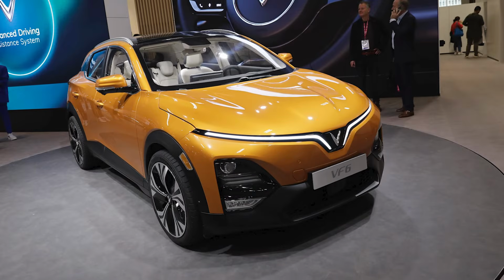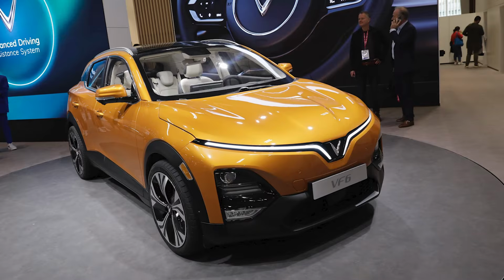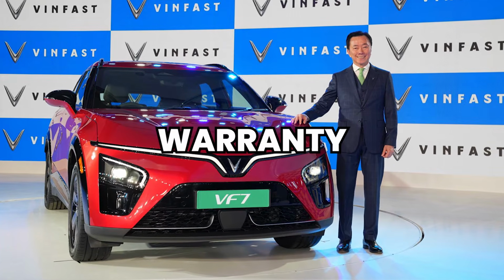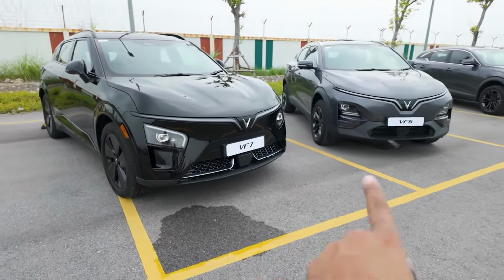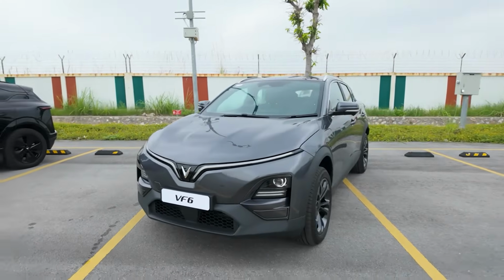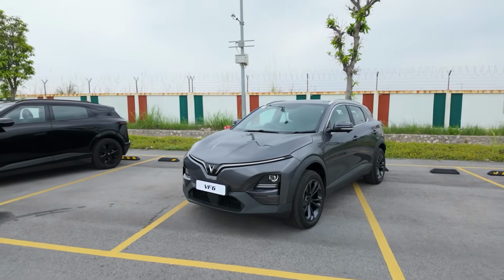Warranty coverage is another area where VinFast wants to reassure buyers. Expect competitive bumper-to-bumper coverage and a long battery warranty, which has become a critical selling point for EV shoppers worried about long-term durability. For a new brand trying to build trust, this kind of warranty is essential.